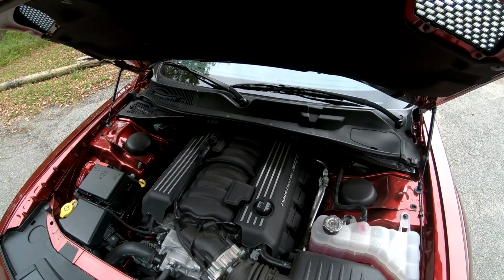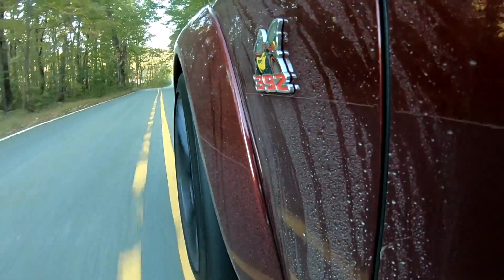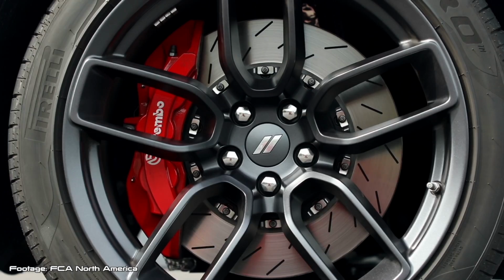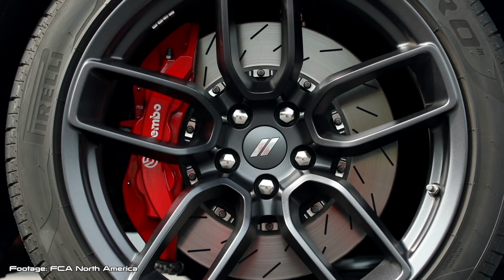Next good thing about this car is the power. So this is the 392, which means that it's 6.4 liter. It makes 485 horsepower and 475 pound-feet of torque. The next good thing about this car is that the Scat Pack also means big brakes. So this comes with big Brembo brakes up front and also in the back. It's got 6 piston calipers in the front, 4 pistons in the back.